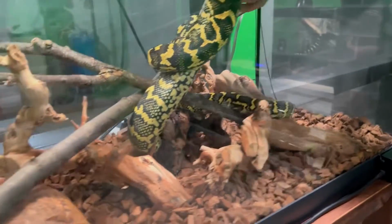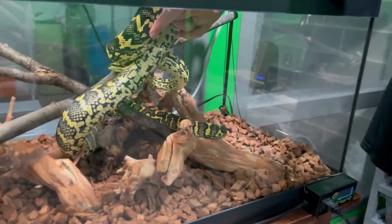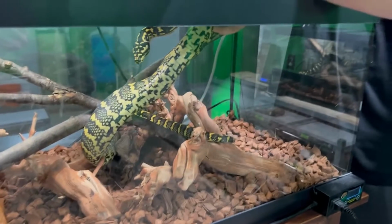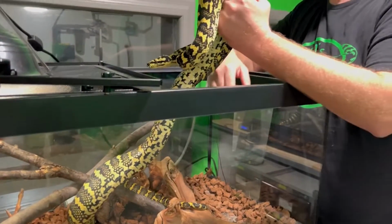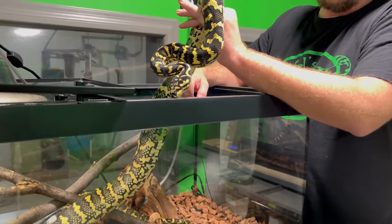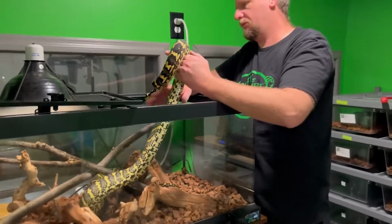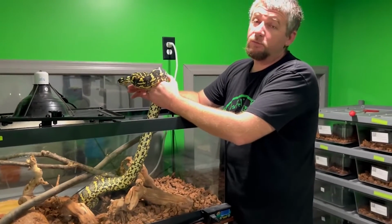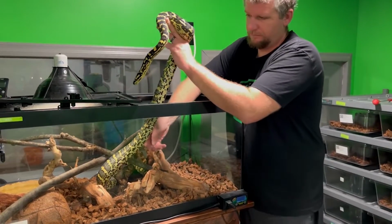Come on, you can come on out. Get out from around the branch. You can do it. Have great faith. You're okay. She's not exactly like the others. You gotta take your time with her. She's a little cage defensive. Come on out. Sorry folks, this is what it's like getting her out sometimes. She just kind of comes out at her own pace.